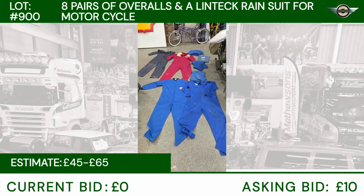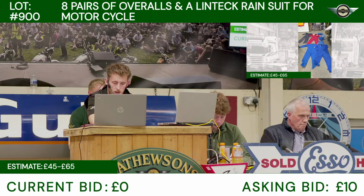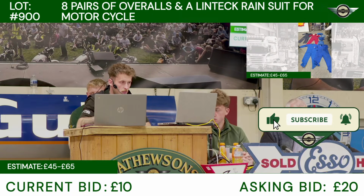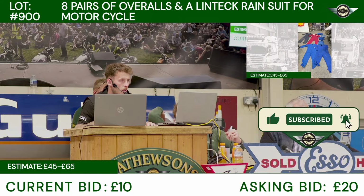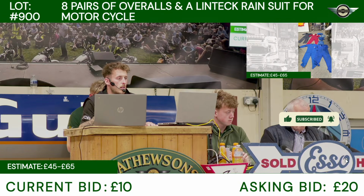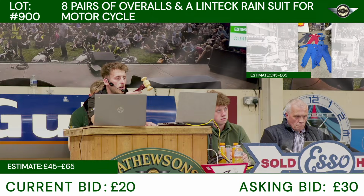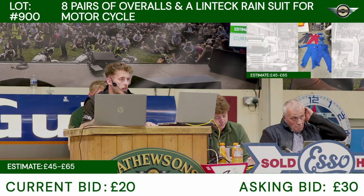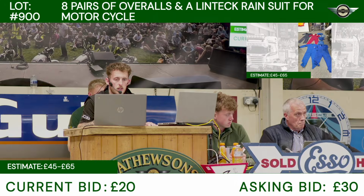There we go. Look, 8 pairs of overalls and a rain suit. The one you've all been waiting for, save the best till last, as they say. There we go, look. Well, I got £10 to start then for the 8 pairs of overalls. They'll come in handy, won't they? There we go then. £10 bid and away then at £10. At £10 bid, £20 bid in Lincolnshire at £20. At £20 bid then. Keep them in the garage, you'll need them.